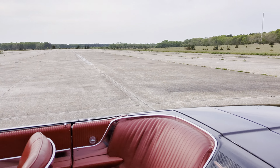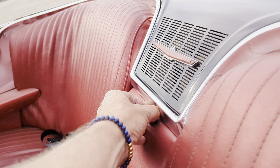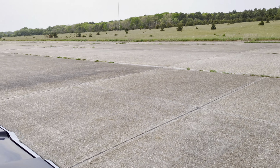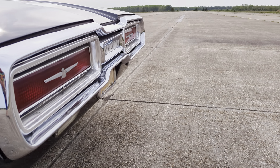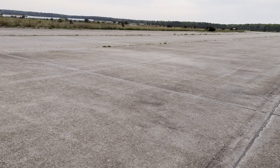You fired up? Sure. Love to hear. It's also an armrest right here. Pretty cool. Got a great sound to it.